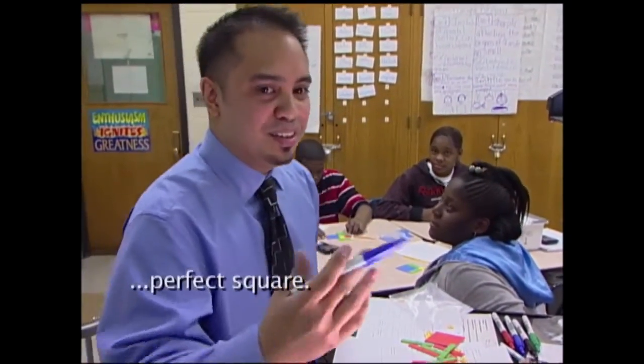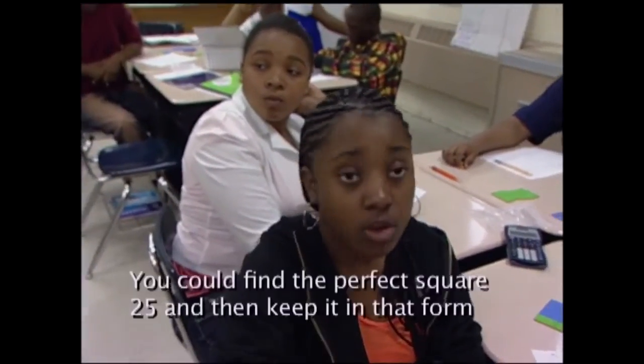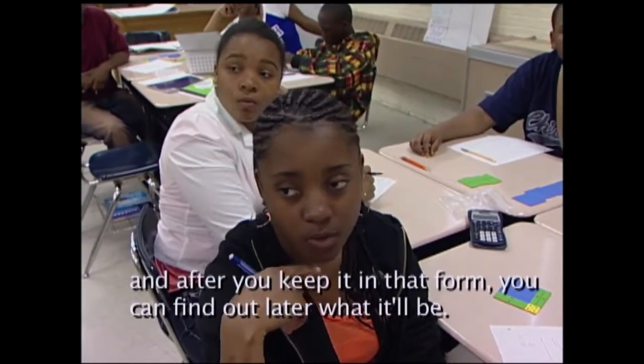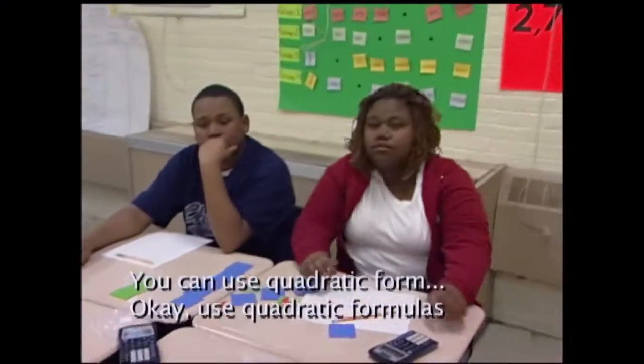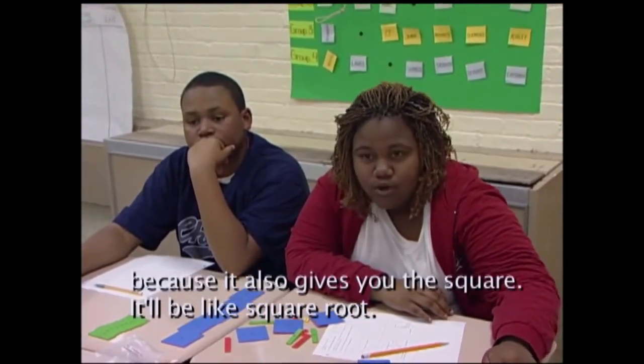So then, find the perfect square. Amari, perfect squares. You can do it in perfect squares. You can find the perfect square 25 and then keep it in that form. And after you keep it in that form, you can find out later what it'll be. You can use quadratic form. Okay, use quadratic form because it also gives you the square. It'd be like square root.